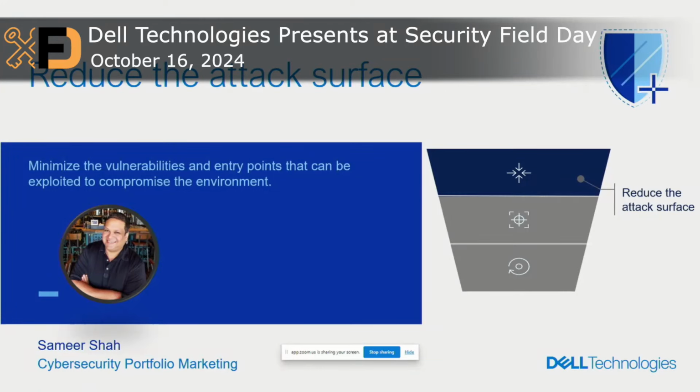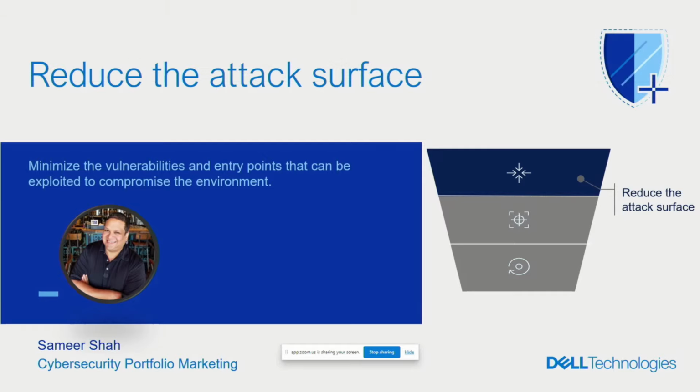I'm Samir Shah, and I'm part of the cybersecurity portfolio marketing team here at Dell, along with Steve. It's our job to take all the disparate parts of security around Dell and bubble them up into one cohesive and comprehensive message. So I'm going to walk you through the reducing the attack surface portion. And as Steve mentioned, this is the top of the threat funnel. It is defensive in nature.